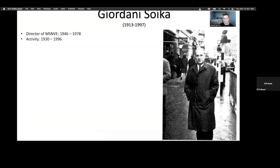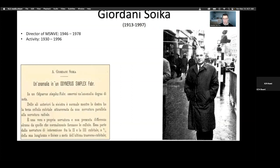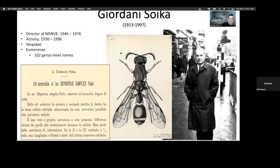His activity, though, spans well before his time as director and well after. And this is one of his first publications on the vespids. Despite him doing a little bit of work on other groups, some Coleoptera, some Diptera, and also some amphipods, the core of his activity as a taxonomist was on vespids. Specifically, he described a lot of Humanini and introduced more than 102 genus-level names and more than 1,346 species-level names. This is an image of one of his publications, done by his wife, Giuliana d'Este, right?